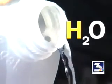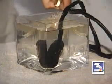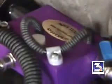Their focus is the H in H2O. They claim their device separates hydrogen from distilled water that you can buy at any supermarket for about 70 cents a bottle. They say it happens when the water runs through their reactor and then the hydrogen ignites in the engine. The idea is you get a better burn and more miles to the gallon. Literally more bang for your buck.